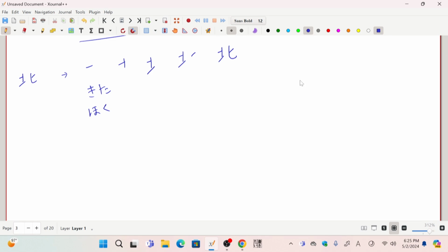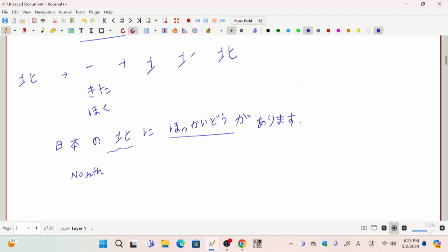If you want to say there is Hokkaido in the north of Japan, how will you say that? So Nihon, this is Japan. Nihon no kita ni Hokkaido ga arimasu. Hokkaido ga arimasu. So there is Hokkaido in the north of Japan. Now if you want to say northeast, we'll write first the kita, which will be read as hoku, and then we will write higashi. It will be hokuto. Hokuto will be northeast.